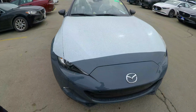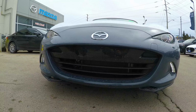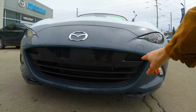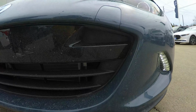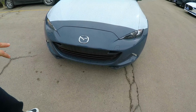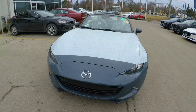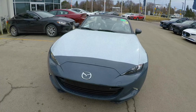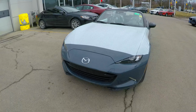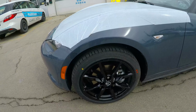You see in the grill here, these 2 little snorkels. I'm not sure if that has more power or what for 21, but that's new. Yeah, those little snorkels are new. And I think those slats were just one big opening before. Subtle changes, I guess, small stuff compared to the old one. Facelift, I guess. Every little thing helps though, you know? What size are these rims? These are 17s.